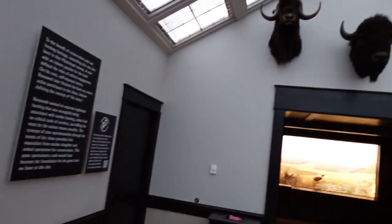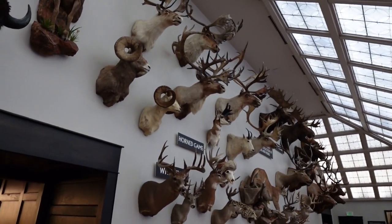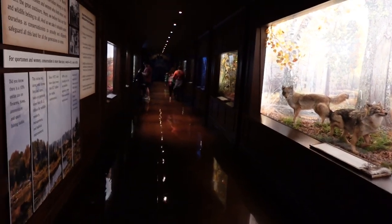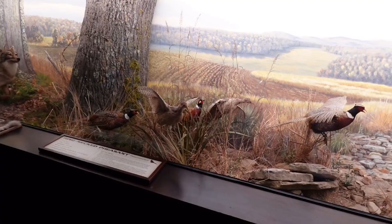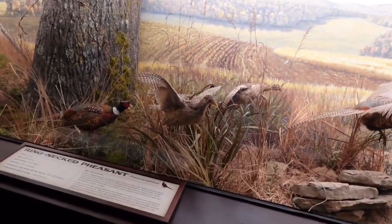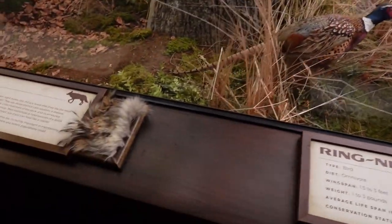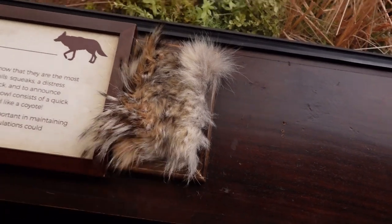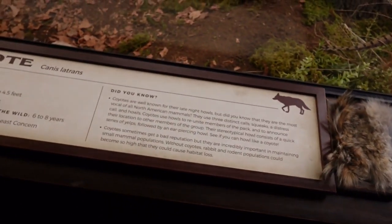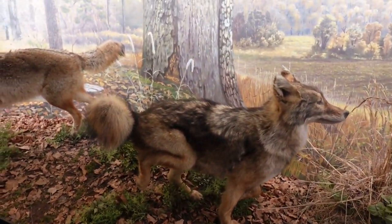About the same height as you if you stood next to him? Pretty cool. Now we walk into another hallway section with animals behind the glass that you can see. And on these ones, they got the information plaques. And on a lot of them, they have little fur next to them that you can touch to see what they feel like. So we got the coyote.